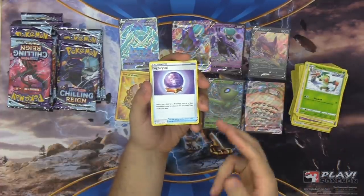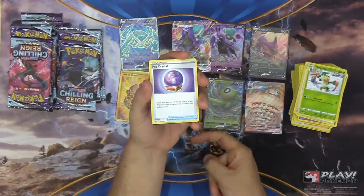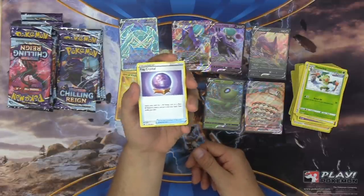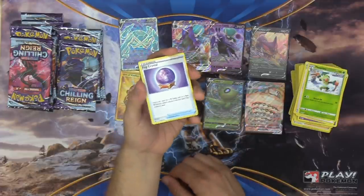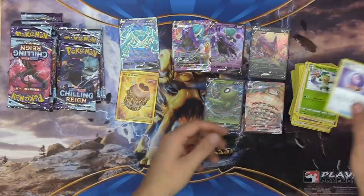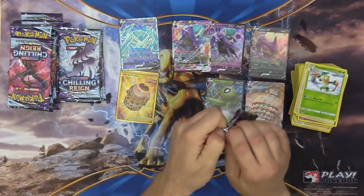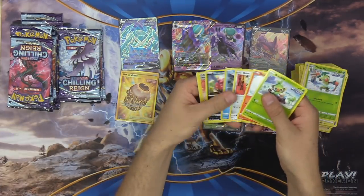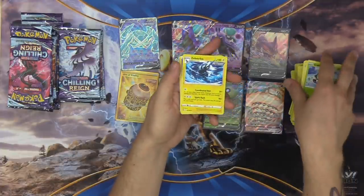Fog Crystal. Absolutely love Fog Crystal. Search your deck for a Psychic Energy card or a basic Psychic Pokemon, reveal it, and put it into your hand. This card is insane for Psychic-type decks. It's just going to go straight into your Shadow Rider Calyrex deck. Any deck that plays Psychic-type Pokemon is certainly going to be taking advantage of Fog Crystal. So I would love to see if we can't get a playset of Fog Crystal.